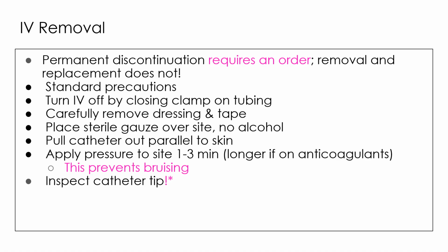However, when removing the IV, do not push on the catheter upon removing. This can cause more bruising to the patient, as I stressed before. Apply pressure after the catheter is removed. Do not use alcohol upon removal. This actually vasodilates and causes increased bleeding, and it also can sting the patient. When you're applying pressure to the site, make sure you're holding for at least 1 to 3 minutes, longer if your patient is on anticoagulants. This really helps prevent bruising.